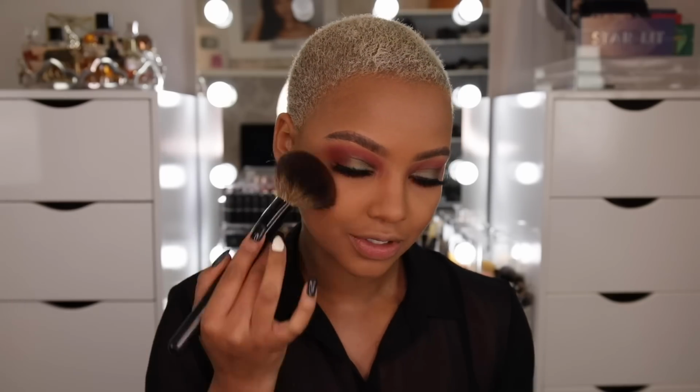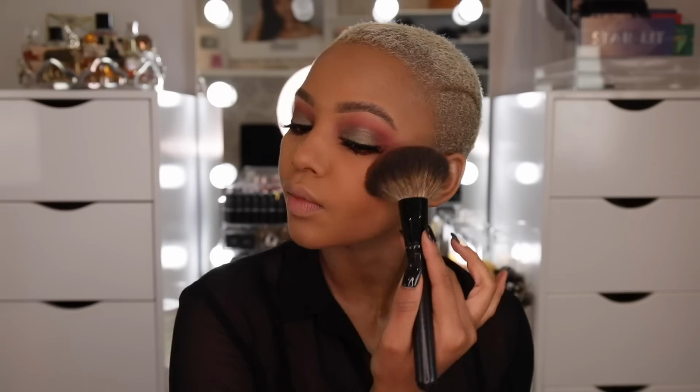I'm now going to move on to blush. I'm using the Format Frost blush from MAC. I absolutely love this blush. Some of my brushes are wet, you guys, because I did wash them, so I'm really just improvising and using whatever works. So if something looks a little bit weird, like oh my gosh, why is she using that brush, she never uses it, then just know that's why.